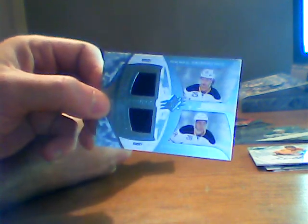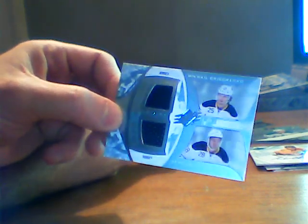Rookie card in there. Nabokov base, Kunitz base, and we have a nice rookie materials dual, Girgensons and Grigorenko for the Buffalo Sabres. Base. So I'll make a quick recap.